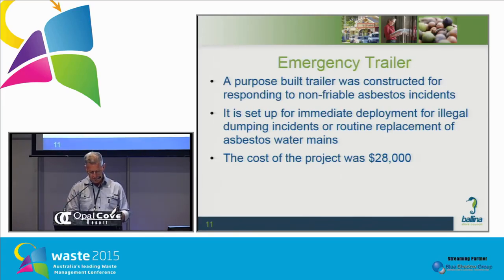And just on that, over 97% of asbestos products in Australia were non-friable material, in which the asbestos fibres were bonded by cement, vinyl, resin or other similar material. The trailer is set up for immediate deployment for illegal dumping incidents or routine replacement of asbestos water mains. The cost of the project rolled out at $28,000.